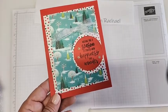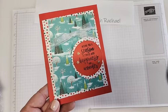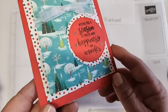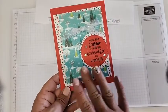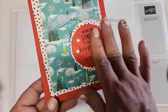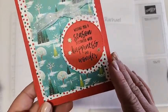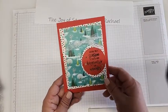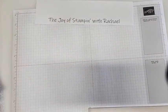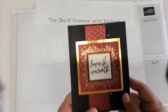She let me know this layout was from Sarah Douglas Live, who is the CEO of Stampin' Up. So she learned how to make this layout from her. I love the use of the designer series paper, the nice little saying in the circle where she has a little bit of snowflakes next to it with some bling there. Super easy, but stunning card. Love that one, Phyllis.